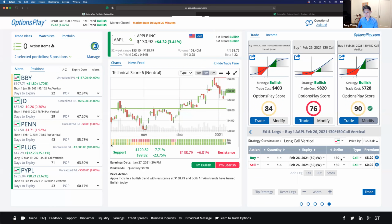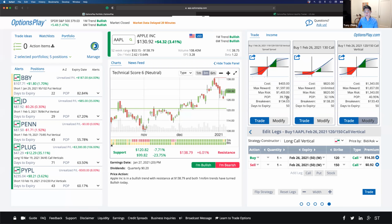Notice how that is almost identical to this particular trade, the 120, 150. Notice how the two have almost identical trades, almost identical amount of max reward, identical amount of risk. One is 4 legs, one is 2 legs. The 4 legs are going to cost you double in terms of transaction costs. It's going to cost the double number of contracts. You're going to have to pay the spread 4 times. So from my perspective, no advantage of trading 4 legs when you can accomplish the same thing in 2 legs.